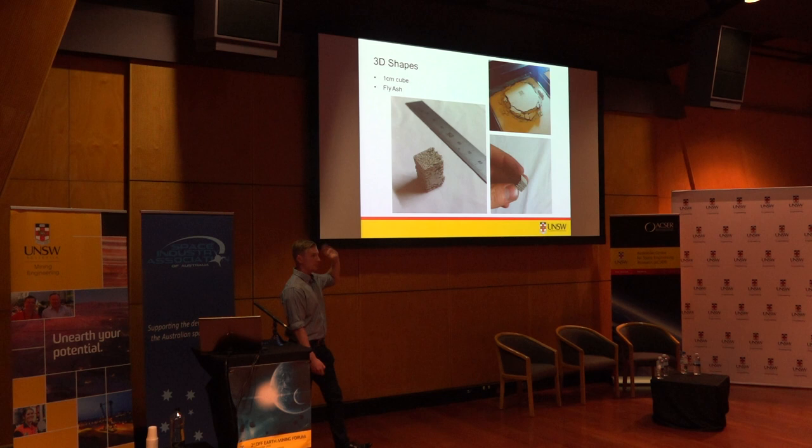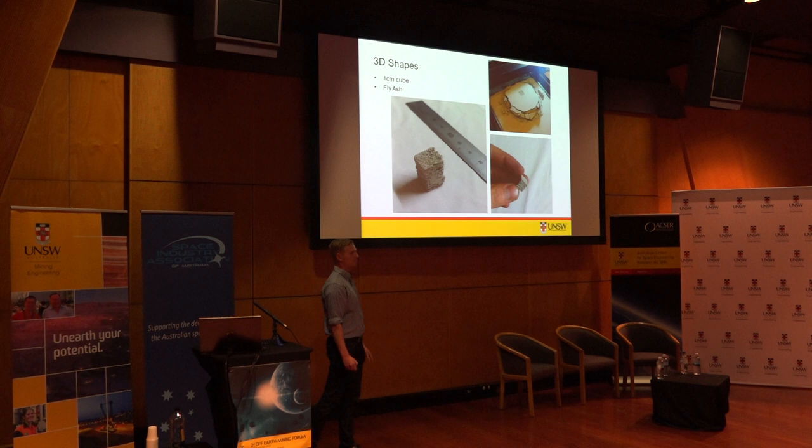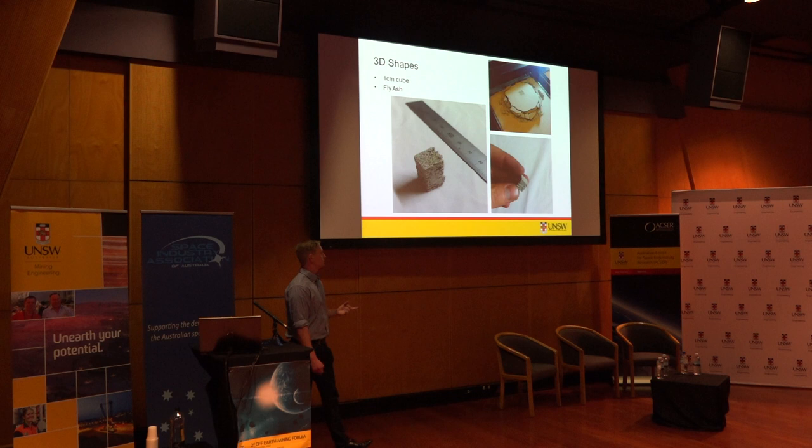So this was, for me, the greatest thing in the world, because six months of engineering and going through forums online and trying to fix things I've broken culminated in actually creating this 3D part. This is with the fly ash, which, like I said, had the best melting characteristics of any of the materials I looked at.